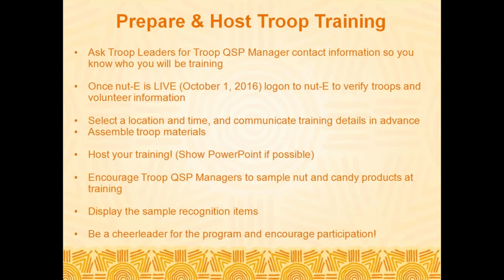Nutty will be going live on October 1st, so you can log in and verify everything there, but it's a good idea to pass around the sign-in sheet, get everyone's information at your training so that you can compare it to what's in Nutty once we're ready to go live.